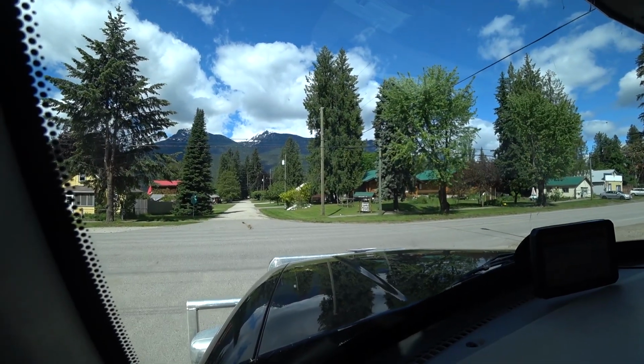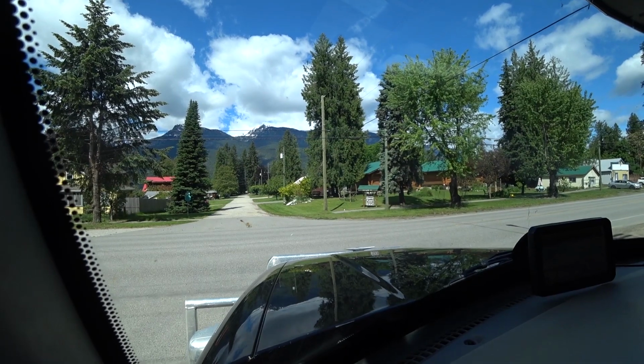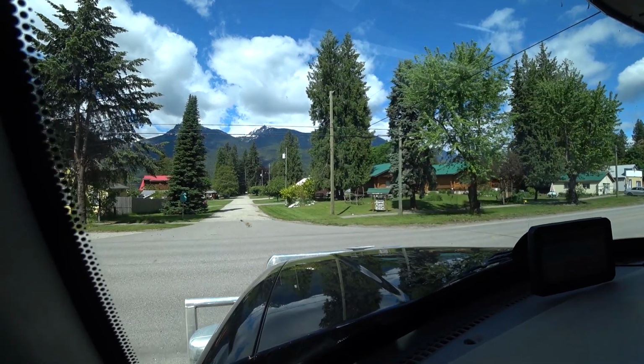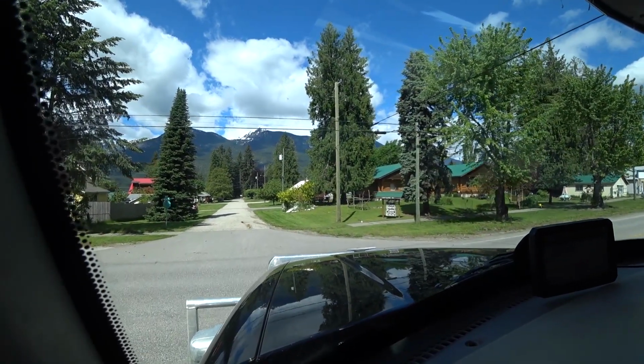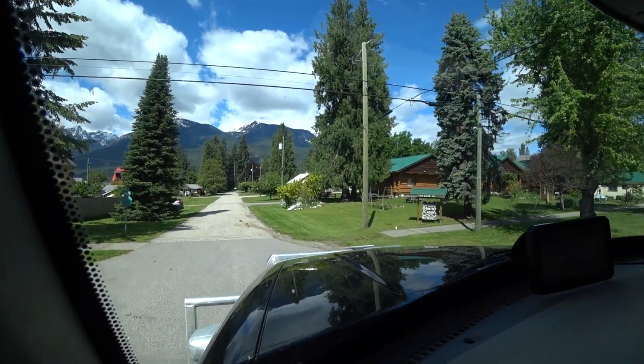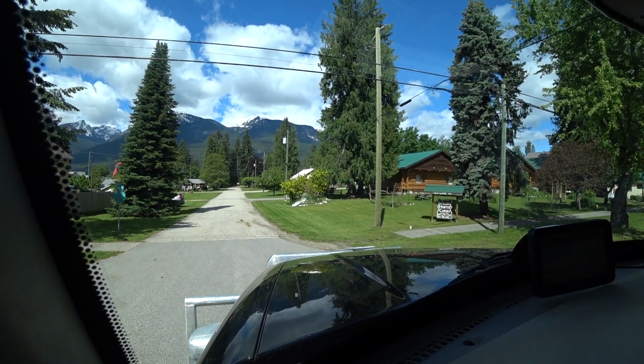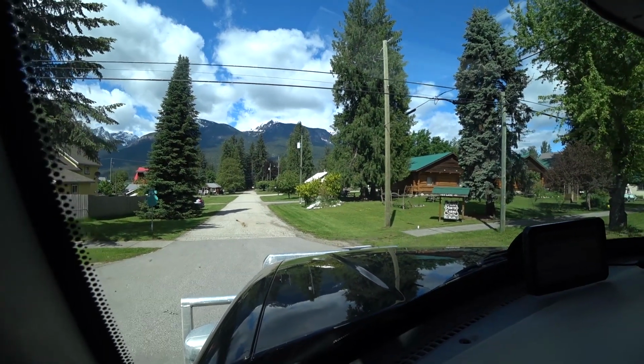Turn right on Highway 6, then take the first right. Always drive across the road, get myself nice and straight, and then back up.